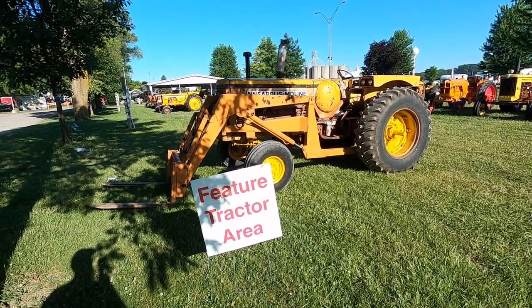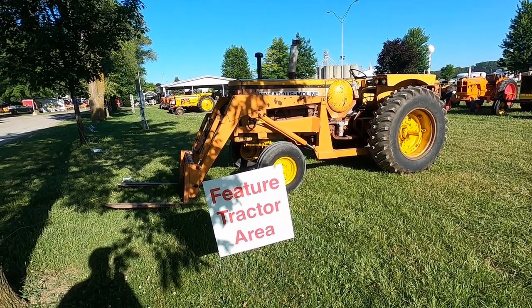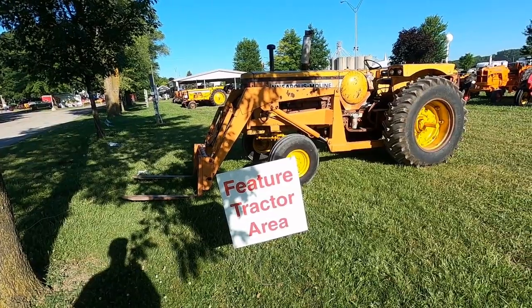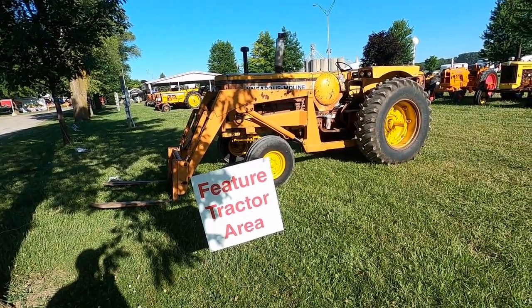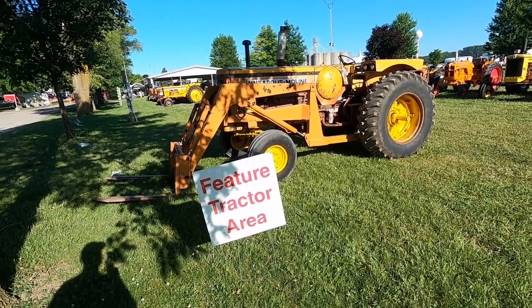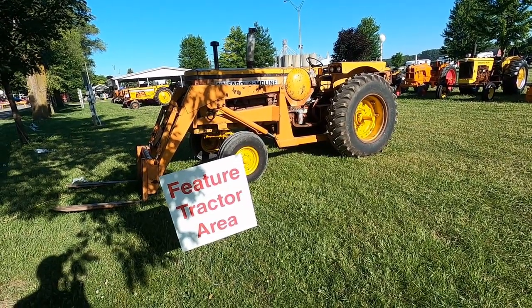Here at the National Threshers Association show, Wauseon, Ohio, 2022, featuring Minneapolis Moline tractors, Moline tractors, and the Moline Universals. So it's Friday morning, and I thought I'd go make a run around of the tractors here. I just did some drone filming before the wind kicked up.